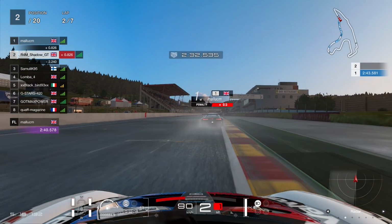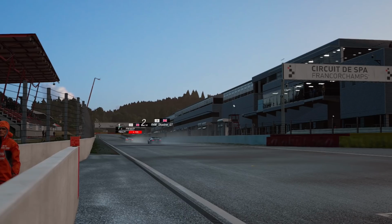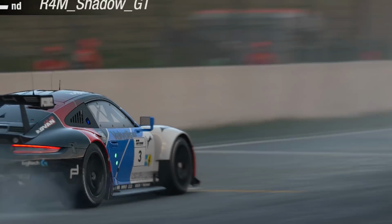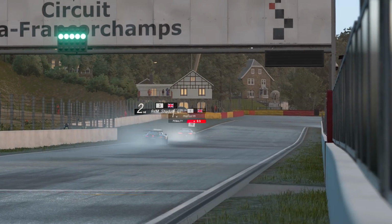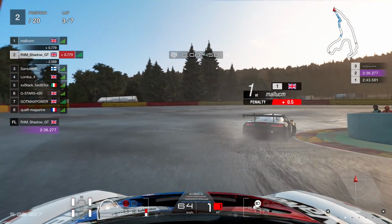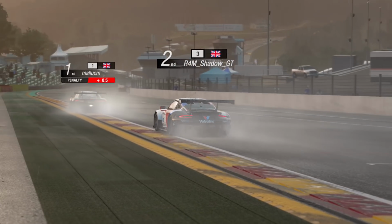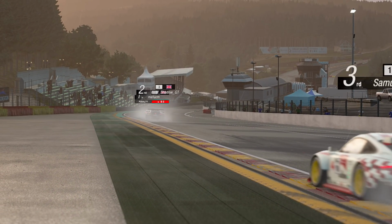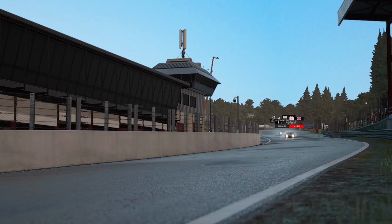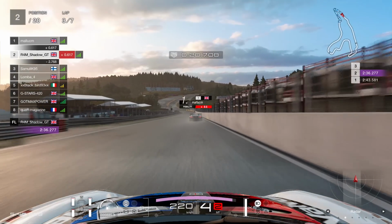Okay, so Callum actually with another mistake, not the best lap for him, surrendering a very big advantage of 3 seconds and then getting himself a penalty. So all I have to do now is just have a really good La Source hairpin, Eau Rouge Radion as well, and then the penalty zone is halfway down the Kemmel Straight.